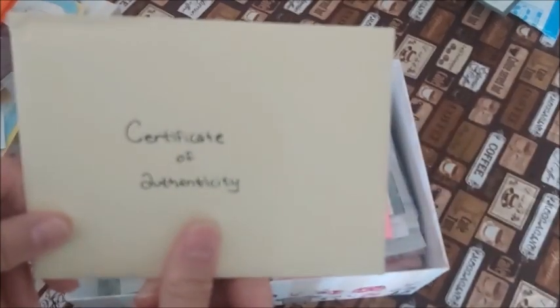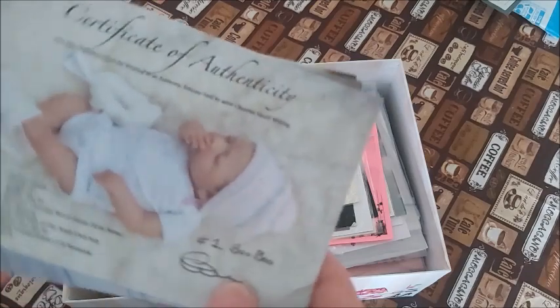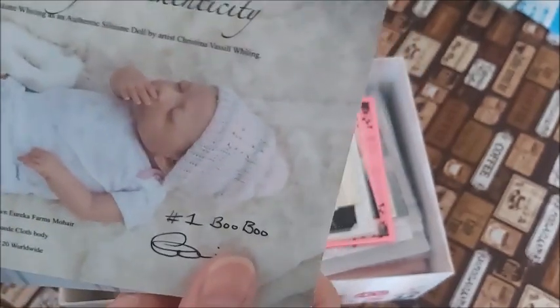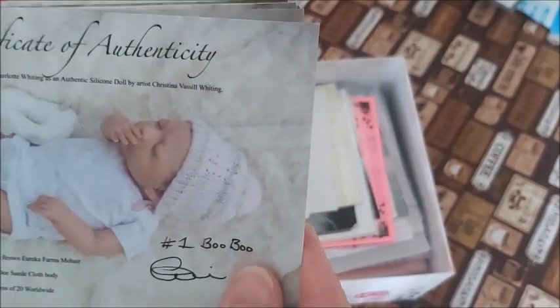This feels heavy. Certificate of Authenticity. Let's see. Oh, this is my Charlotte when I bought. This is the number one. Number one as a boo-boo. So that's why I could afford it. My partial silicone, Nathaniel. I named him Nathaniel Levi.